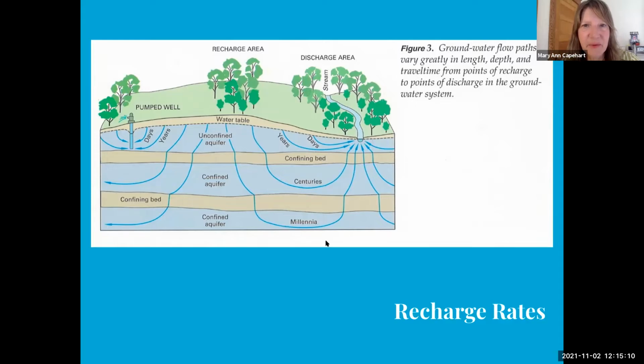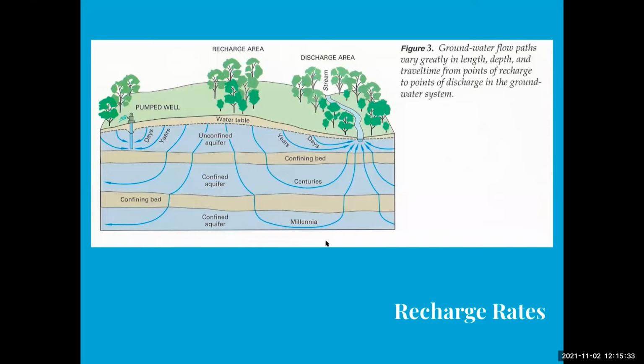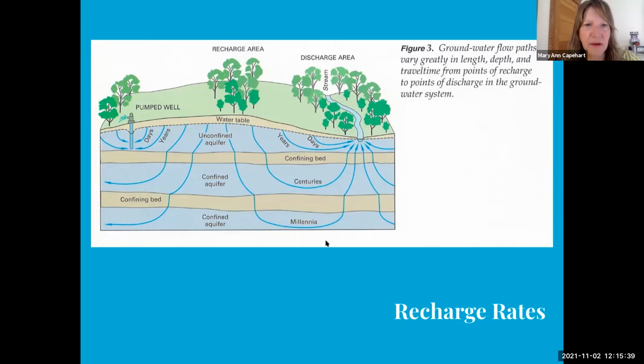If anyone has a pronunciation, you're welcome to say that. All right, so there we have a very nice visualization of various levels of the aquifer as well. The top level moves laterally, but it's confined below. Then you have several other layers. They also call that an aquitard when there is a confining layer.